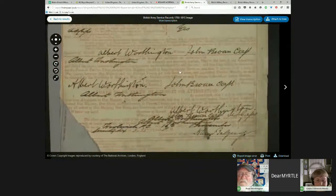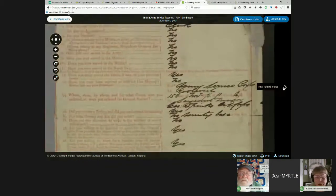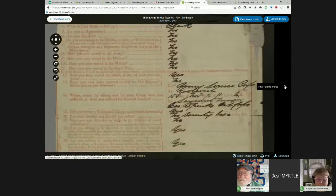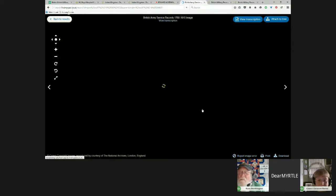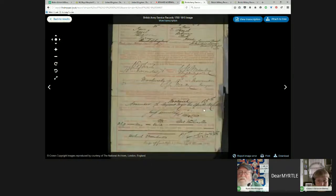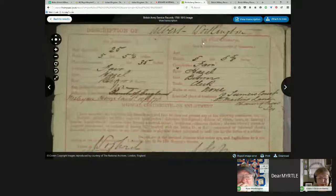All right, now is there something on the next page, or is this it? I am not sure on this particular set. Every one of these links that we have for the Chelsea pensioners give us something different. It's really amazing. Okay, that said related, so I'm clicking on it. Oh, it looks like the back side of the document. Let me zoom in now. Right, so I think it's going to give a description of him, which is fabulous.